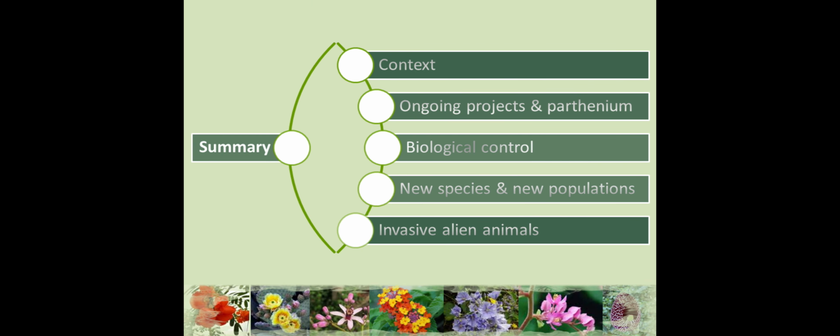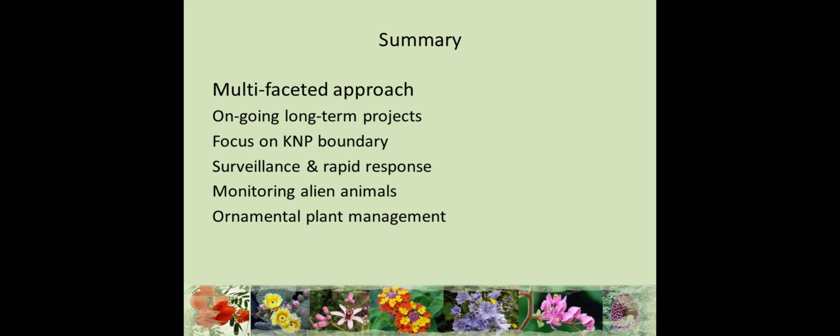So, in summary, we're trying to put in place a multifaceted approach. There's a huge range of problems. We have the ongoing long-term projects that will stay with us. We're focusing on the park boundary, surveillance and rapid response where we can, monitoring alien animals, most of which we can't manage, and then ornamental alien plant control will carry on.